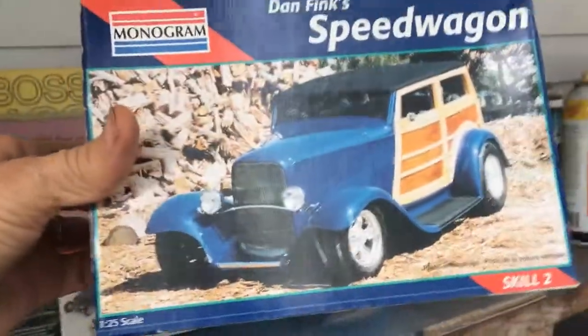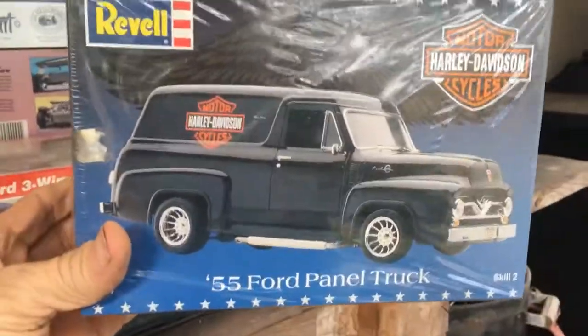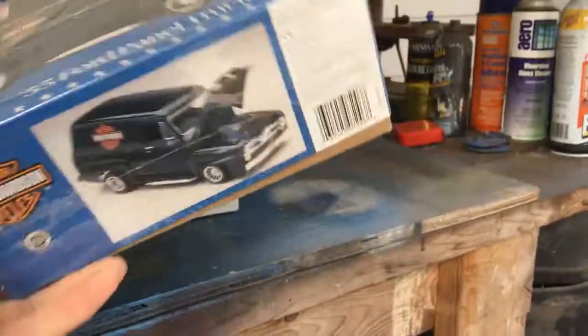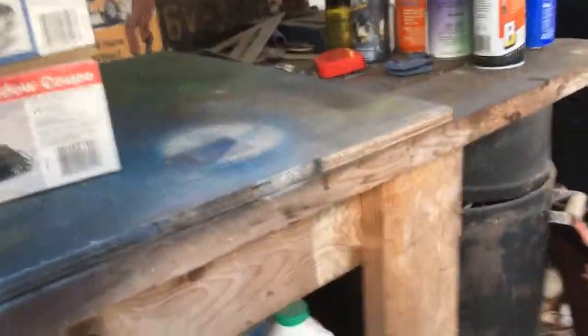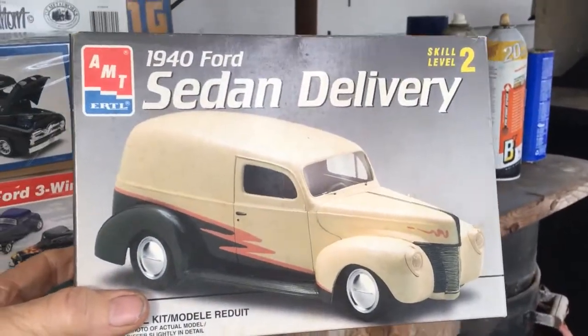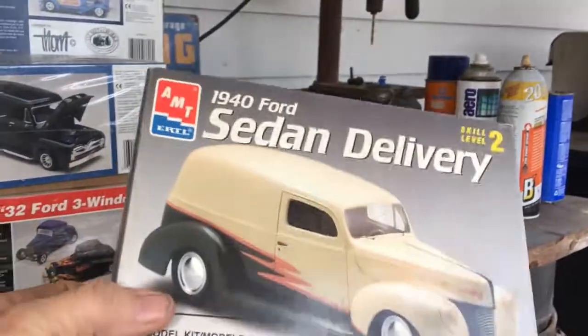Dan Fink's Speedwagon from Monogram. That's another one from the bundle that I got. The old '55 Ford Panel Harley-Davidson Revell kit. That one's been opened but not started. Another '40 Ford sedan delivery. I don't remember where this is from, probably part of the bundle as well, because I don't really remember getting that one.